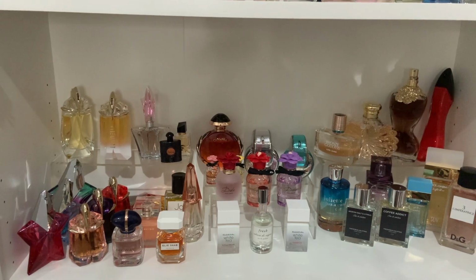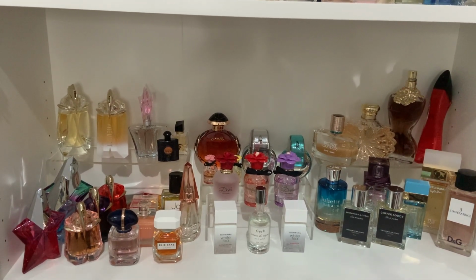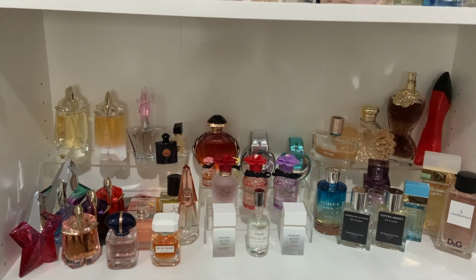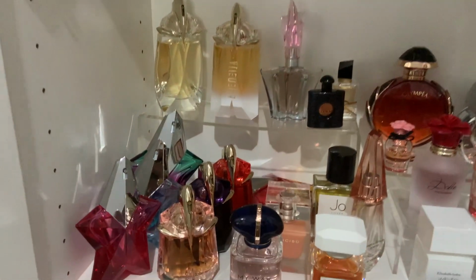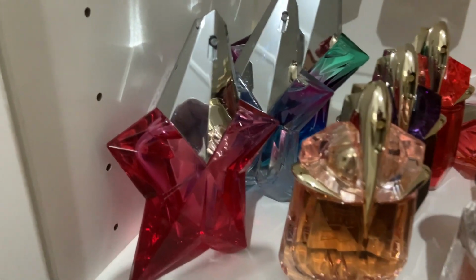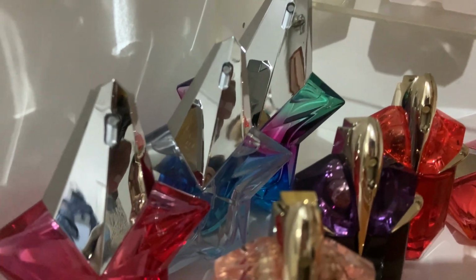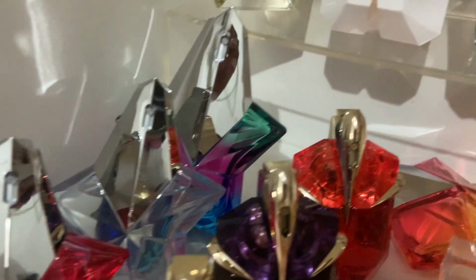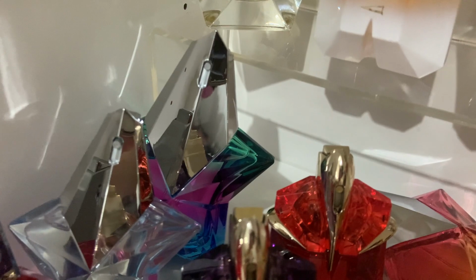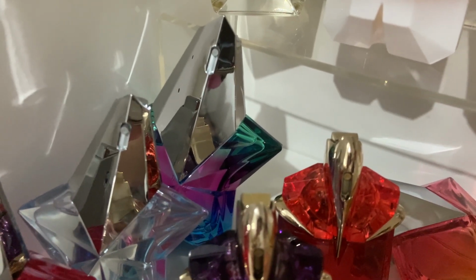And we are moving on more and more into the designer perfumes, which comprise the bulk of my collection. So this row contains all my Mugler fragrances. I have Angel Nova, which is a 2020 release. And then I have Angel Eau de Toilette 2019. And of course, in the pretty multicolored bottle over there, another standing star is Angel Eye Star, which is a 2021 release.